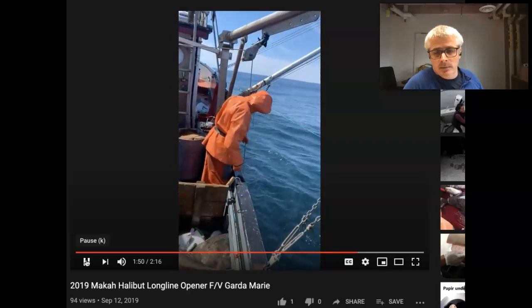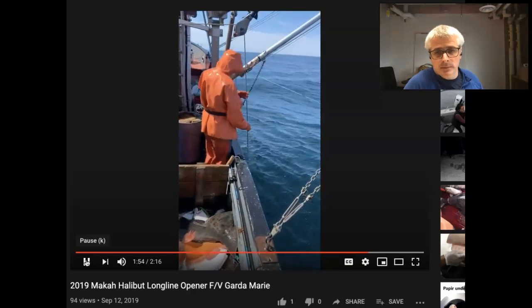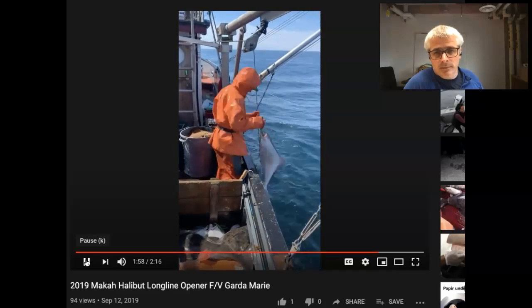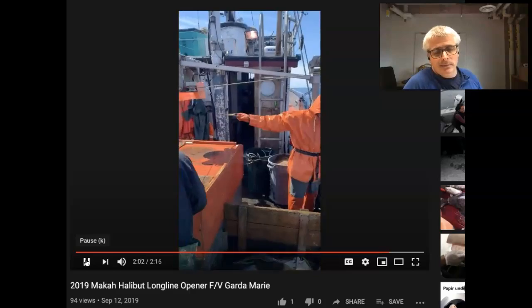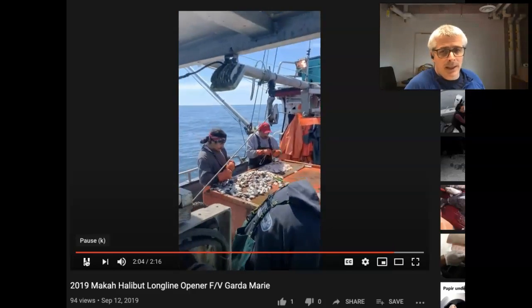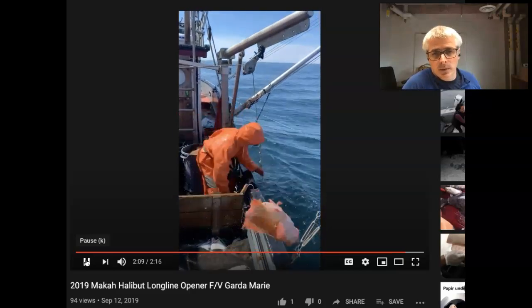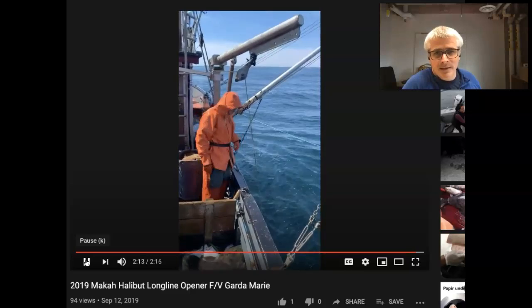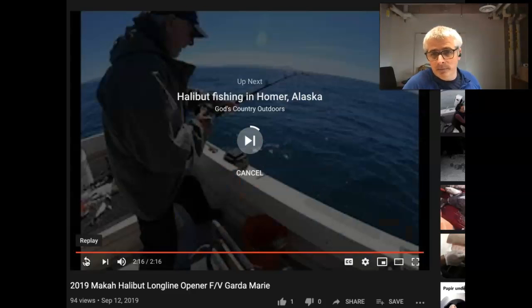So you can see him separating hooks from halibut. These are all like mid-size halibut. They've got a pretty consistent size, but not a lot of jumbos. Oh, there goes our rockfish. Likely a victim of what we call bycatch mortality.